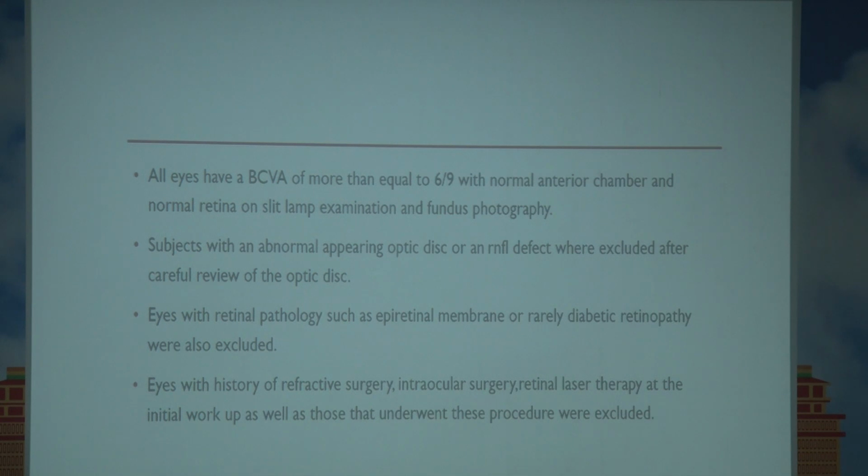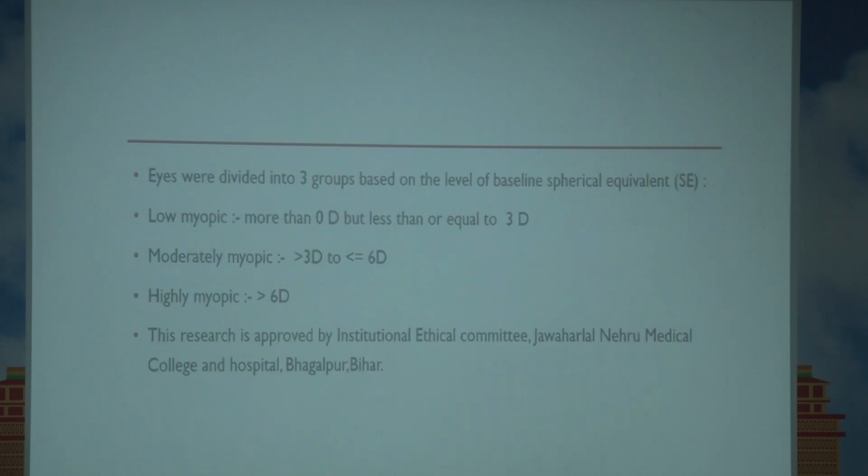Subjects with an abnormal appearing optic disc or an RNFL defect were excluded after careful review of the optic disc. Eyes with retinal pathology such as epiretinal membrane or rarely diabetic retinopathy were also excluded. Eyes with a history of refractive surgery, intraocular surgery, or retinal laser therapy were excluded at the initial workup, and if any such procedure was undergone, they were also excluded.